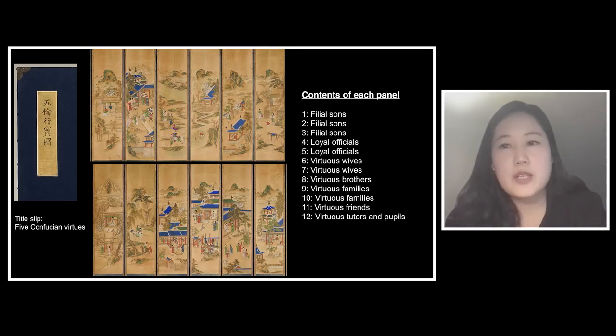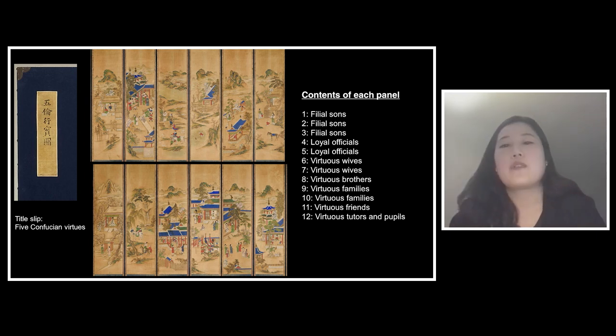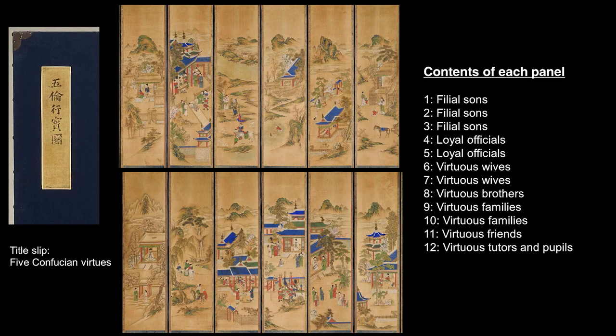On the reverse of the screen, there is a title slip attached, which means five Confucian virtues. And each panel depicts exemplifying stories of Confucian virtues. So here, five Confucian virtues are about relationships between the king and his servants, father and son, husbands and wives, the elders and the young, and finally between friends. This slide shows panels 1 to 6 at the top and panels 7 through 12 at the bottom from the right to the left.